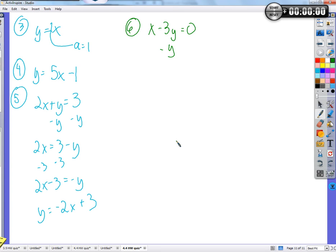Yeah, Ethan? Okay, you can subtract x on both sides. That would make it so that y is only being multiplied by negative 3. X minus x is 0, negative 3y equals negative x. And divide by negative 3. So if we do that all in one step, negative 3 divided by negative 3 is positive 1 times y. So y. And what's negative 1 divided by negative 3?